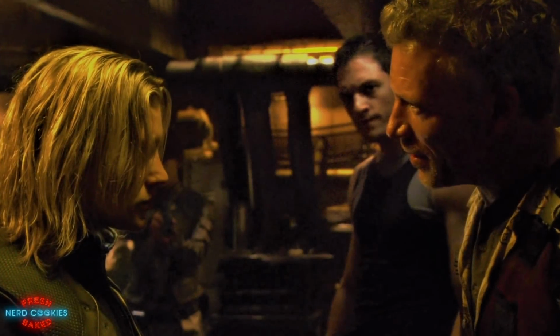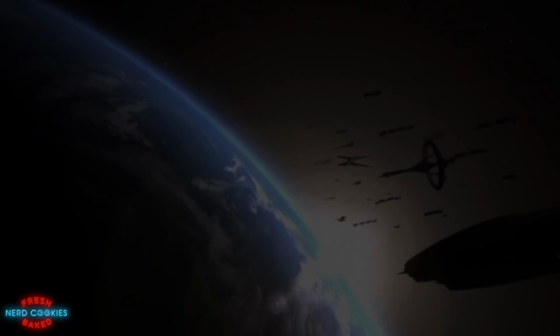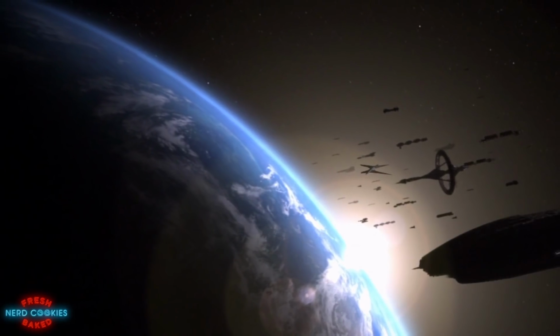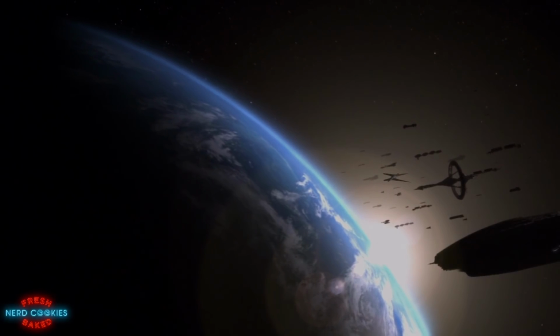Eventually, the colonial fleet would encounter a faction of rebel Cylons with whom they formed an alliance. When the Galactica finally located Earth, the planet was found to be uninhabitable, having been ravaged by a prior nuclear holocaust. The Galactica then led the fleet away from Earth in search of a new home.